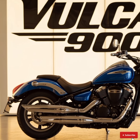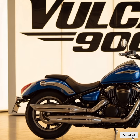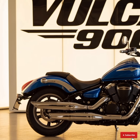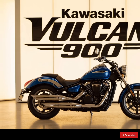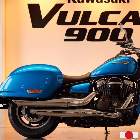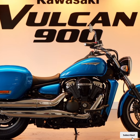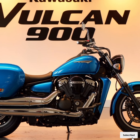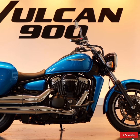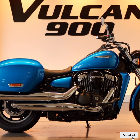Price-wise, the 2025 Kawasaki Vulcan 900 starts at around $9,999 for the base classic trim and goes up slightly for the custom variant, depending on color and accessories. When you compare that to similar cruisers from Harley-Davidson or Indian, you'll realize what a strong value proposition it is. You get big bike presence, refined engineering, and the comfort of a full-sized cruiser at nearly half the price of some American alternatives. And that's really the magic of the Vulcan 900.